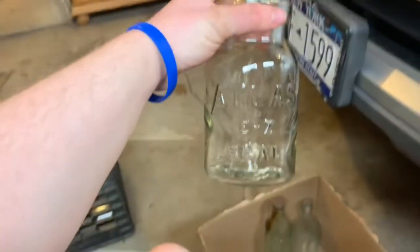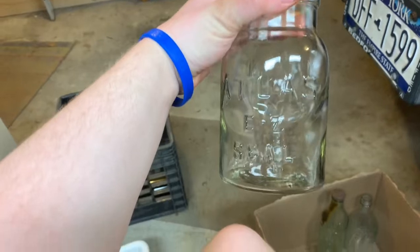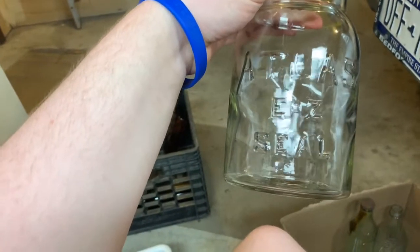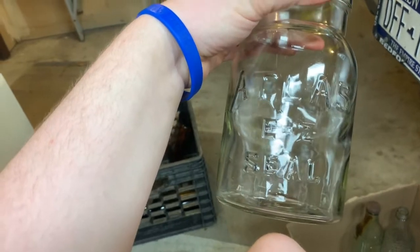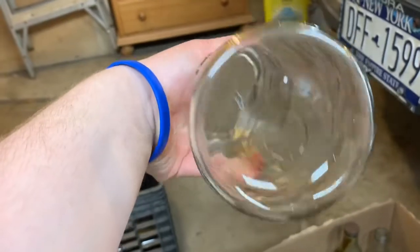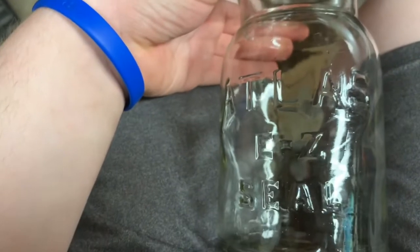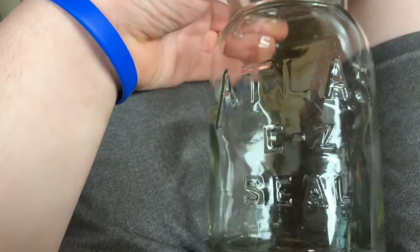And then this is the find of the day, which you saw earlier before I cleaned it. Ta-da! Atlas Easy Seal. Pretty cool. Blink on the bottom. Really cool. Short information now.